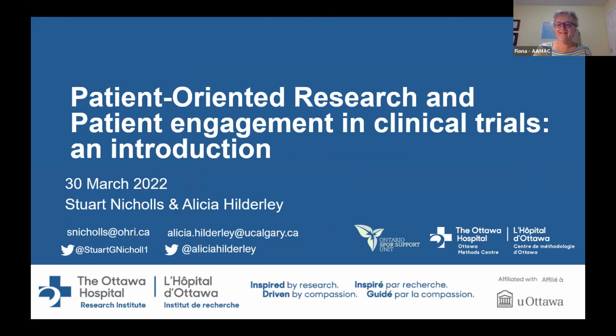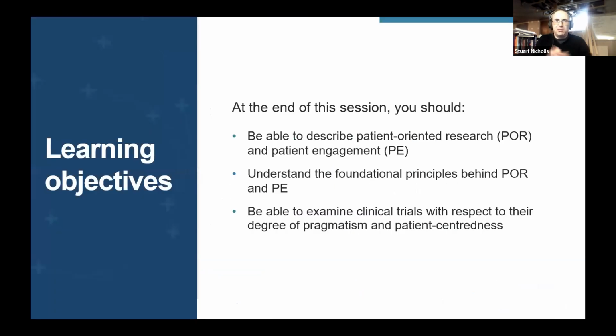First technical obstacle overcome. Yeah, so I'll skip through the introductions about us, but we were asked to provide some learning objectives. So hopefully by the end of this session, you'll have a good sense of what patient-oriented research is and patient engagement is, as well as some of the foundational principles behind patient-oriented research and patient engagement as they apply in Canada, at least. And then finally, we hope that you'll have some insights into how this can be applied to clinical trials with respect to what's been described as the degree of pragmatism or patient-centredness. And I'll talk a little bit more about what I mean by those terms later on.